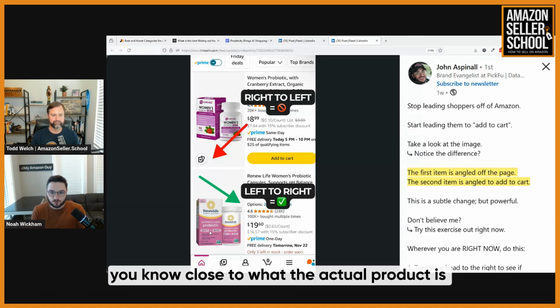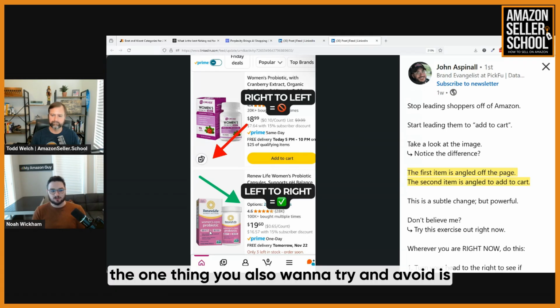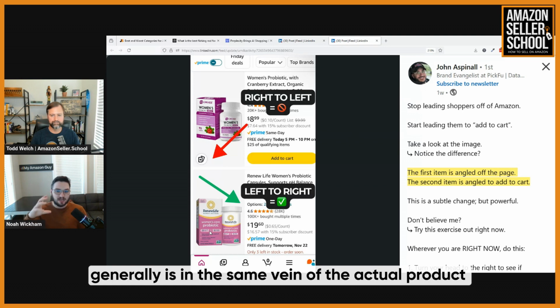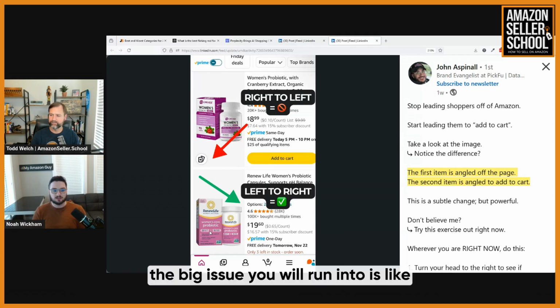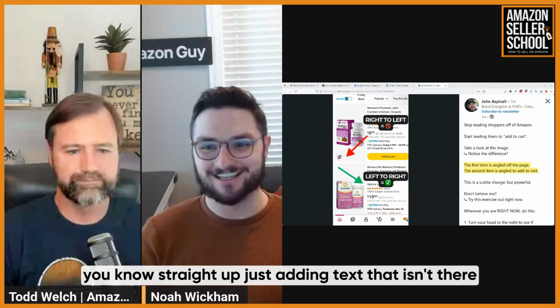Yeah, as long as your main image is generally close to what the actual product is. It doesn't have to be exact, but the one thing you also want to try and avoid is adding anything on there that just isn't true, especially for supplements. I think this is mostly true compared to other products where, as long as it generally is in the same vein of the actual product, I don't think you're going to really have many issues ever. The big issue you will run into is if you're changing colors and you're straight up just adding text that isn't there, or random labels or anything.